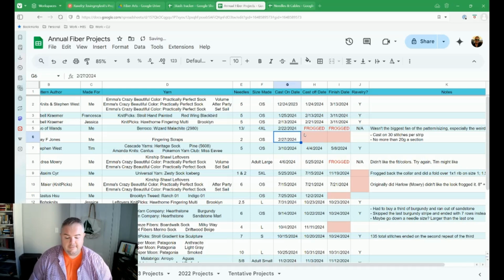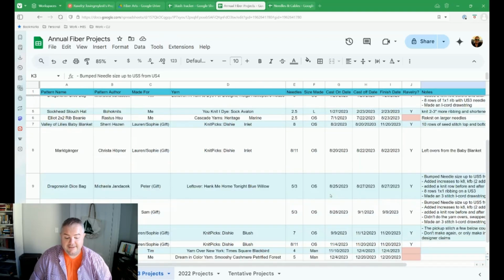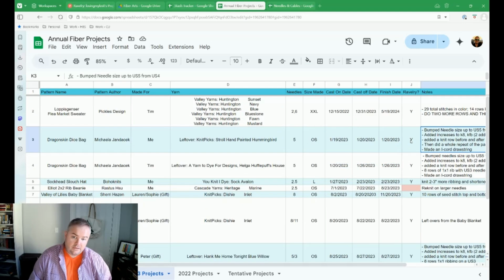If I put a date in here, this tells me, okay, I've started a project, I now need to finish it. If I put a date in here, we'll just put today's date. I'm recording this a little early. Finish both. What will then happen is it says, hey, you finished it. Make sure you put it on Ravelry. And that has helped. So when I did that in the 2023 projects here, I realized I had not put almost any of them on Ravelry. So I've got 3 more that I need to put on there, and then I'll be done with last year.